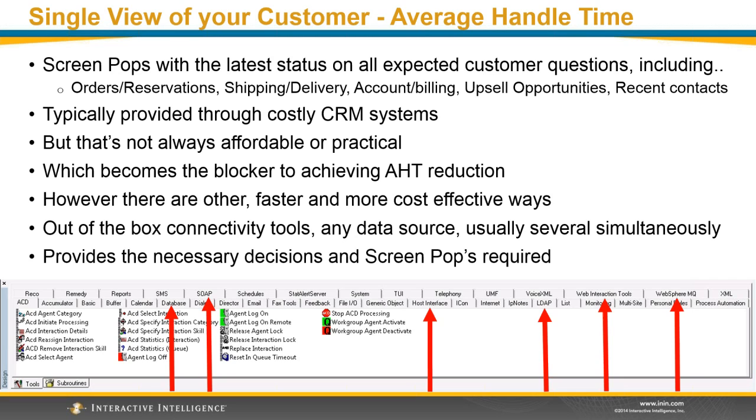So the point that I want to make in this slide is that there is another way, a faster way I would advocate, and even more cost-effective. Modern, good contact center technologies today will have good connectivity tools. You should be able to access any data source, and simultaneously. By that I mean there are customers we deployed last year where we're querying a mainframe, we're querying several databases, and at the same time, as the call gets through to the agent, we're presenting a screen pop of four different systems on the agent's desktop.